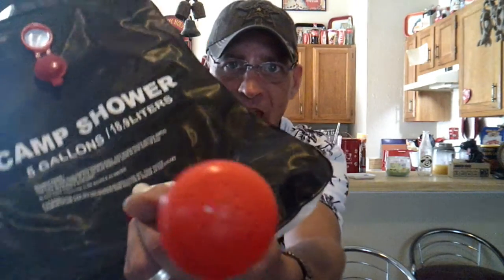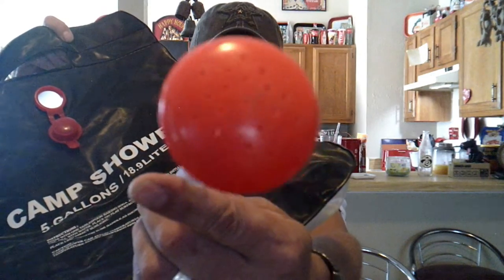Well, anyways, everybody knows about these. These are just a camp shower. They're 5 gallons. You fill them with water. You lay them out in the sun, and in an hour or two, they're hot. And they've got their own little shower spigot. I don't know if you can see the holes, but they're pretty small. And it does a great job. It folds right up. You can roll it up into a little ball.